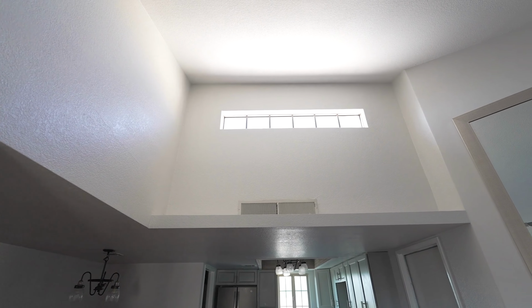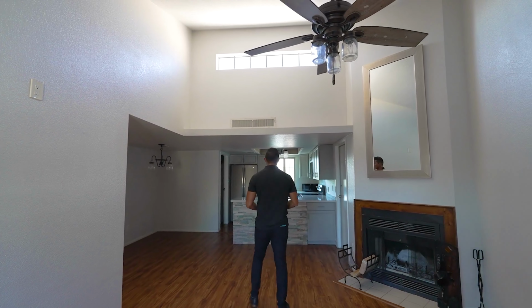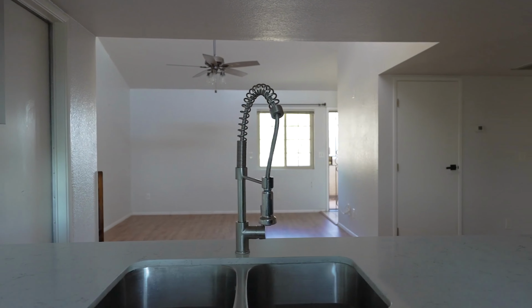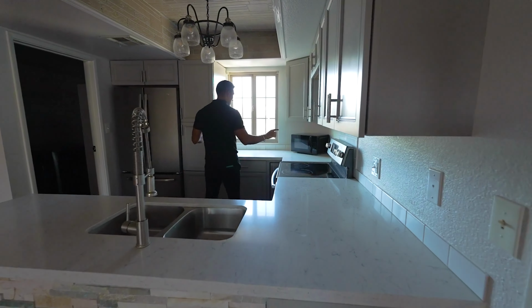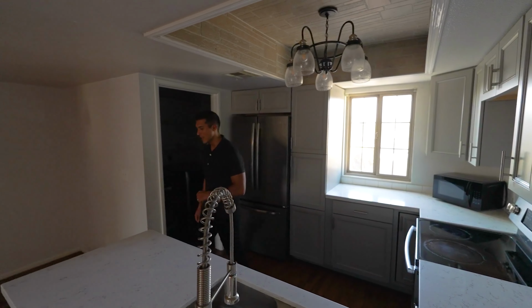As you can see here, we have vaulted ceilings. You don't get this many options as far as vaulted ceilings, especially here within Arizona. So to have this is gonna be a real treat. We have some really good updates to the actual property here. Here you'll have your dining. We have our quartz countertops here. We have updated cabinets all the way throughout the entire kitchen. We have our new black stainless steel appliances. We also have a new washer and dryer here from Maytag in the laundry room as well.